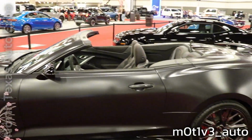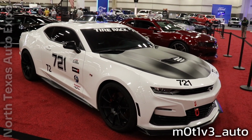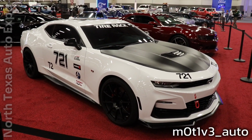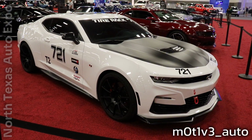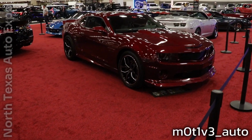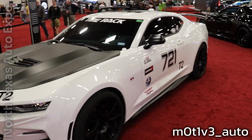Close. There's another example. The Camaro. Feels like this would be a Copo. It could just be a race build, but this is part of their display. Come down here. Another one. Just trying to get some shots of these.